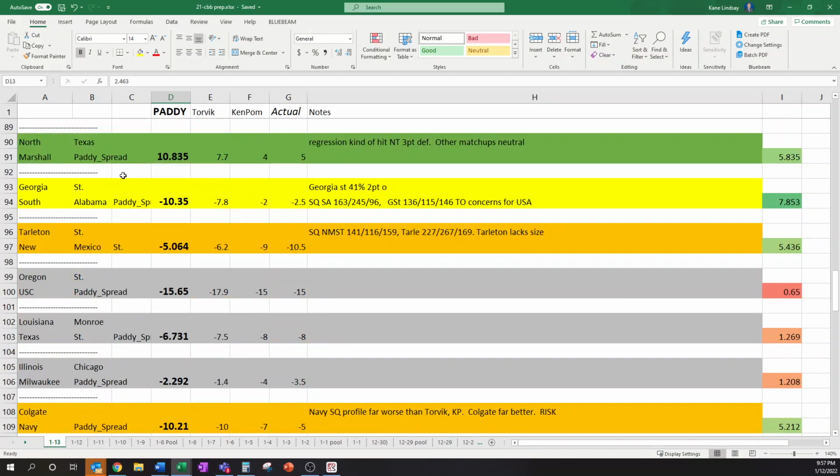Next green game, North Texas at Marshall. So, a few games ago, we pointed out that North Texas was probably due some three-point defensive regression. It kind of hit already, so that's starting to balance a little bit. But obviously, when you're playing a Marshall team, you're going to be dealing with a high volume of three-pointers. So all other matchups are pretty neutral in the spot. So as a pure data play, I like it. KenPom is 4, however, so I'm not going to jump on the road team laying 5, but will be backing the green. I just want a better number.